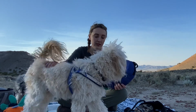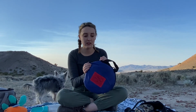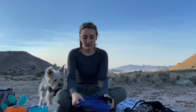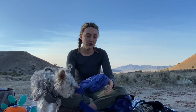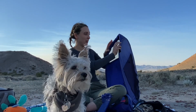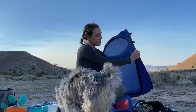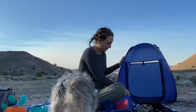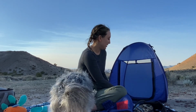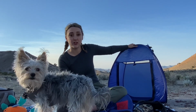And then this is a pop-up for the dogs, so when it's really, really hot out, we can provide them some shade. It's really awesome. It comes in this nice little bag. And then to set it up is super easy, you honestly just hold it. And it self pops up. Pull the corners out. And then there's a little room for them. So we always make sure we bring this because we never know where we're going to be, if there's going to be any kind of shade or anything.